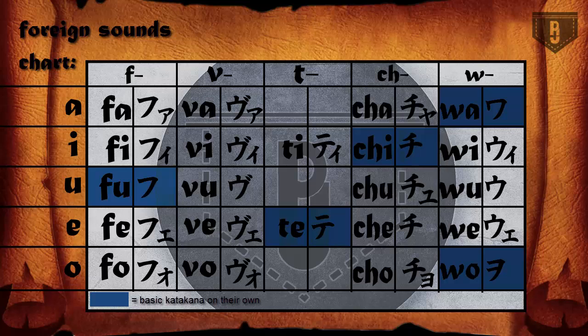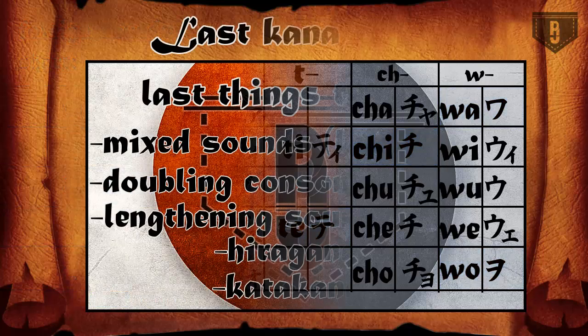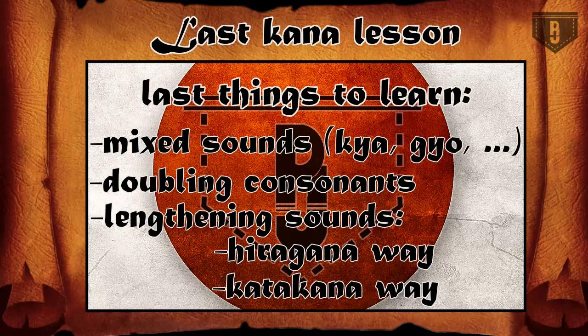But for all these others, then it's usually just the vowels, so a, i, u, e, o in katakana at the end, so not ya, yu, and yo. So we're nearly at the end, and I can nearly say that you've fully mastered the hiragana and katakana, but there are still 2 more things I need to explain. I don't think that they'll take that much time anymore, so pretty much I'm going to explain to you now how to double certain consonants.